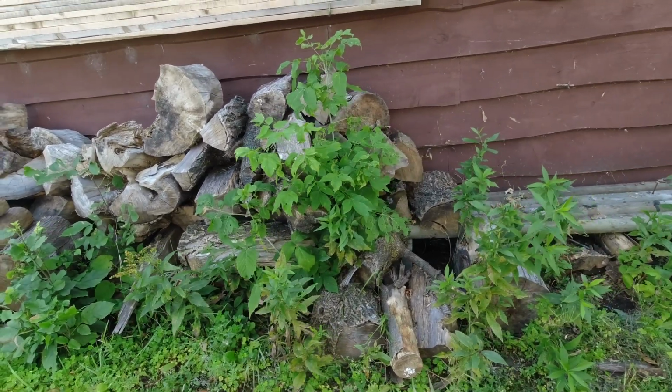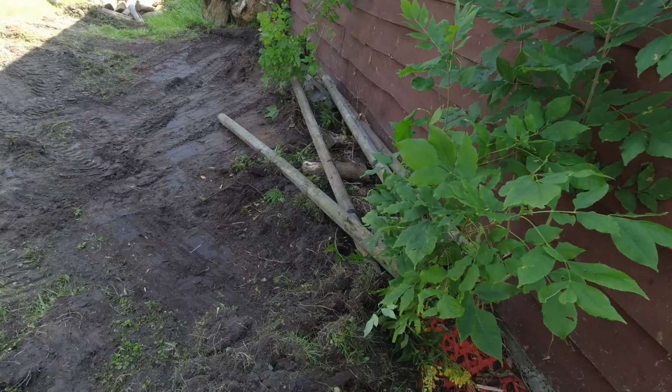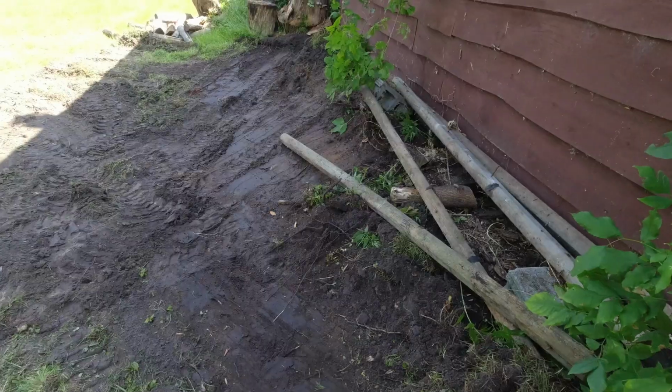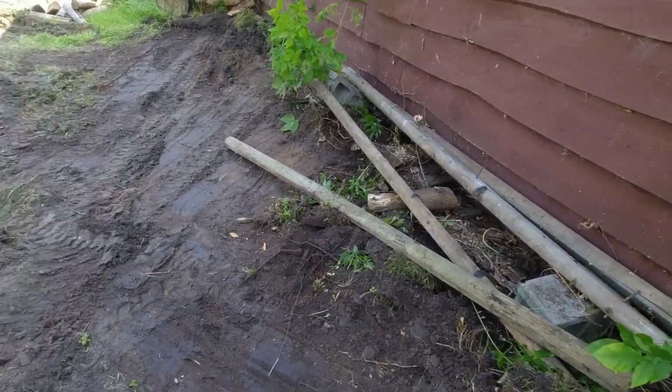Anyways, let me put you back on the stand and we'll keep working at it. We've got some progress made. Got the wood pile mostly cleaned up, and I managed to scoop out a bunch of the sod. There's still some more leveling that's going to happen in here right beside the garage.